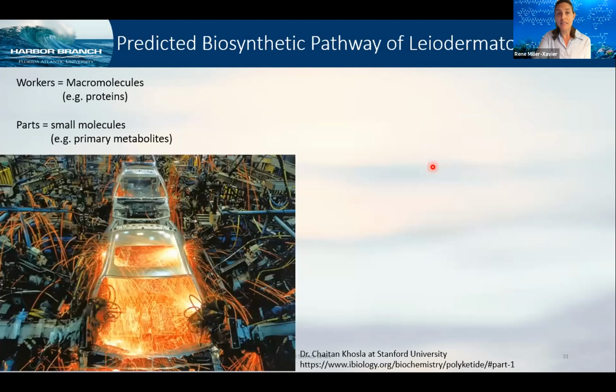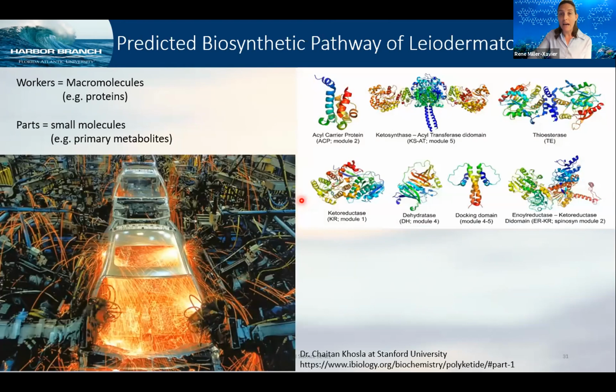So as you can see from this figure, there are lots of machines or the workers, the hands that are putting parts onto the chassis of a car. And as this car moves forward, different machines are adding different parts. This is really similar to how a small molecule or a secondary metabolite is produced, except in this case, the workers aren't machines, they're macromolecules or proteins. So proteins can do work within the cell. And the parts that are being assembled are actually primary metabolites that are being assembled into secondary metabolites.